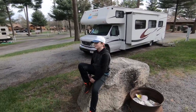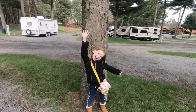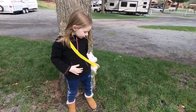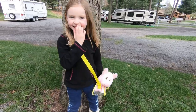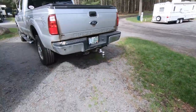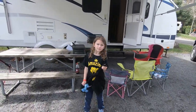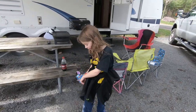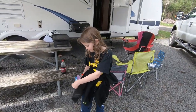Porter. There's Brookie. My piggy. Oh, that she won this morning on our Easter egg hunt. I want a balloon instead. Ellie with her buddy Stitch. I have another one, but I'm not taking it.